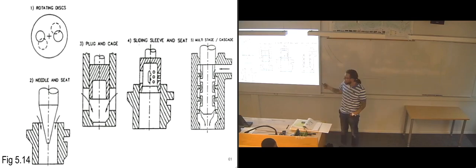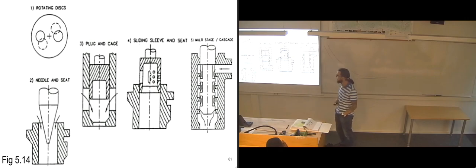Another way of doing it is to use the needle and seat version, where the oil will come flowing in from the top here, and it will flow along the needle and into the flow line. So then, if you move the needle downwards, you will just slowly close off the space between the needle and the edge there. So if you move the needle all the way down so that it's placed completely into contact there, then nothing will be able to flow through. So that is also one that allows for not much energy usage, simply because the oil is flowing past the needle. It's not sort of hitting the needle and pushing against it.